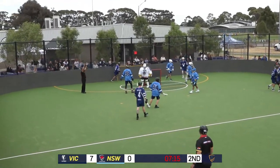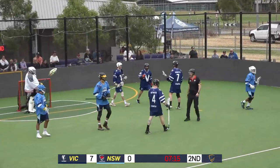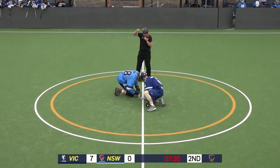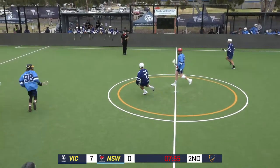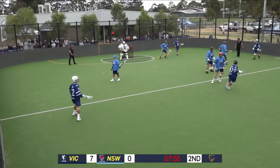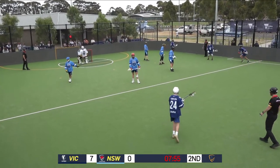after a turnover for New South Wales. Just trying to get that ball up and over that halfway line so they didn't turn it over from there. And Smith again up against McDonald. Good win there for McDonald. Plum comes out to take the ball again, as Templeton, little hidden ball trick there.